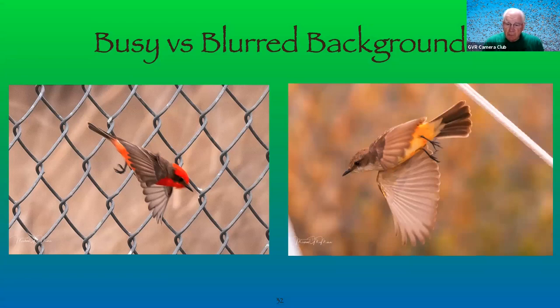And this, by the way, is a Vermilion flycatcher. It may be a female or it could be a juvenile. I'm not an expert by any means. Notice the background. Also, I probably could have taken out the wire or the white thing behind him with a little work in Lightroom, but I didn't do it.